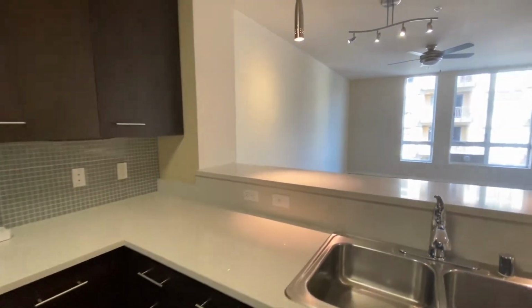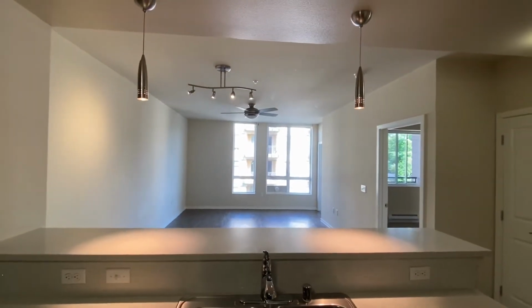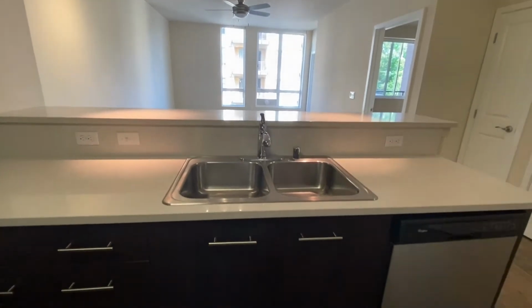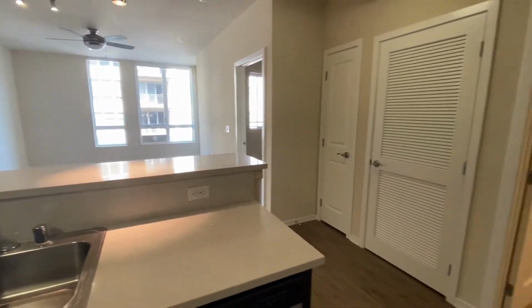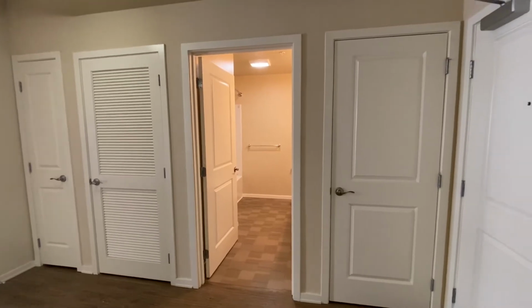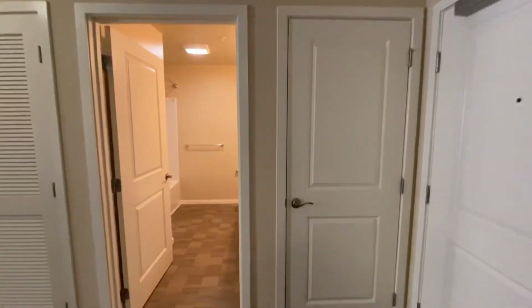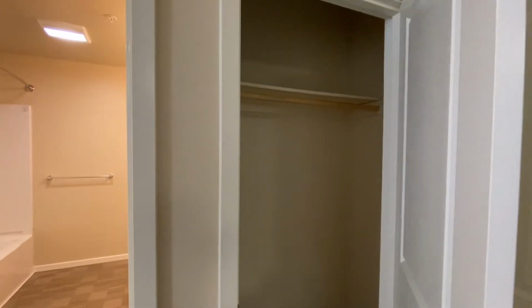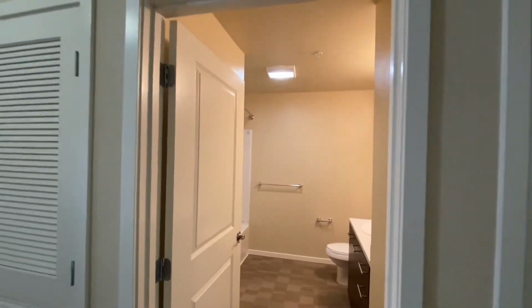Again, with this gorgeous kitchen and the breakfast bar here, looking out into the living room with a dual sink, stainless steel appliances. What's unique about this particular floor plan is the storage is a little bit different. When you walk in, that's the door over there. When you walk in over here, you have this nice coat closet right behind the door. It's a nice large closet, bigger than our normal coat closets. And then you have the bathroom over here.